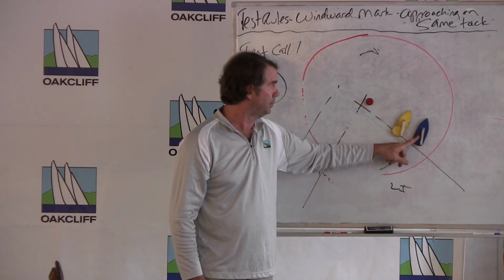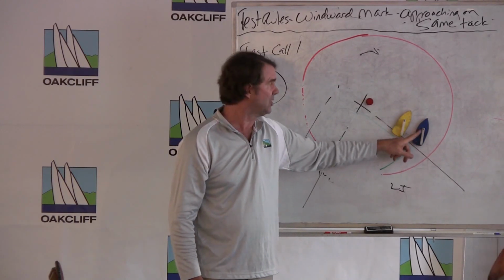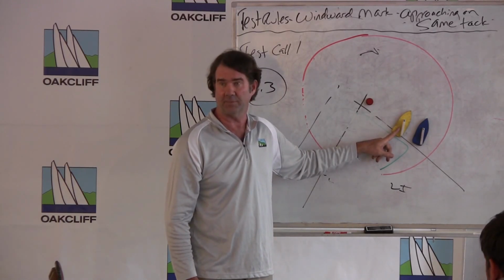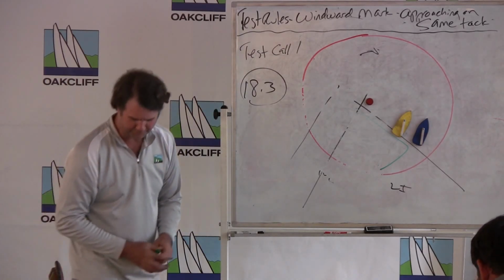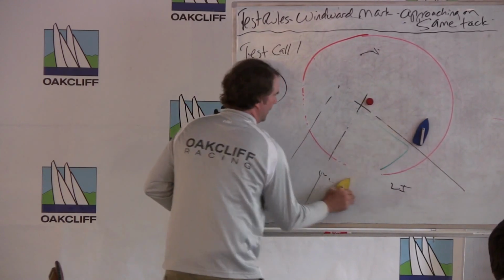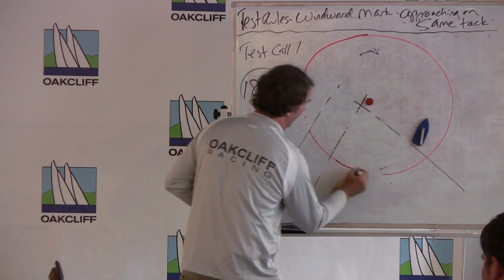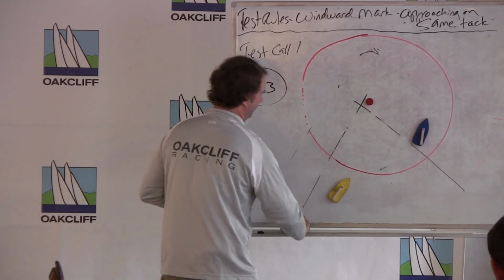So right here, blue is breaking 18.3. But also notice, while she's breaking it, she's not affecting this boat's course. Therefore, she doesn't get penalized under the 2016 version. Here's where the umpires are going to have to be on their game in a way that you never had to be before, and the sailors also. It's for situations like we're about to describe here.